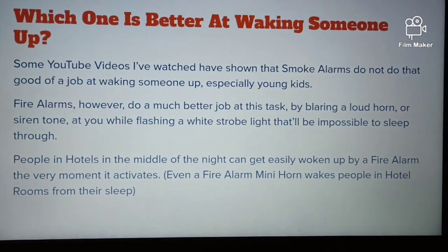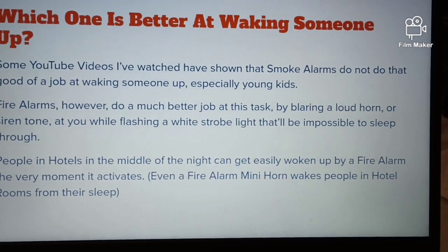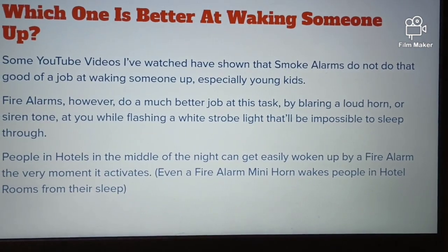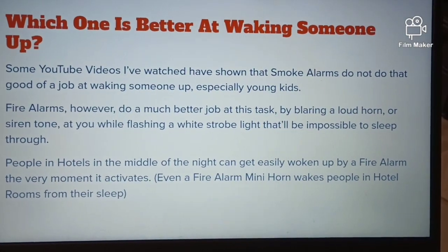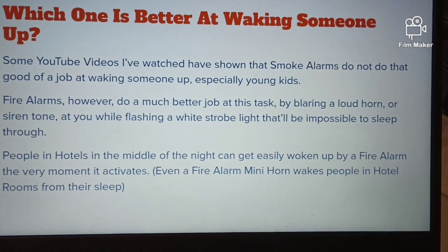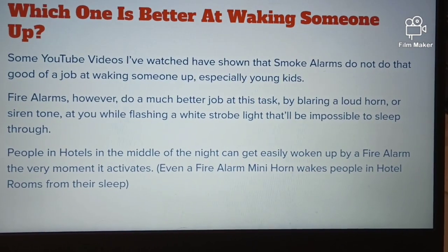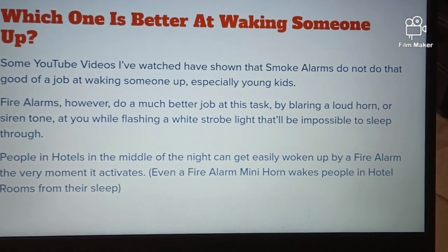Some YouTube videos I've watched have shown that smoke alarms do not do that good of a job at waking someone up, especially young kids. Fire alarms, however, do a much better job at this task by blowing a loud horn or siren tone at you while flashing a white strobe light that will be impossible to sleep through.